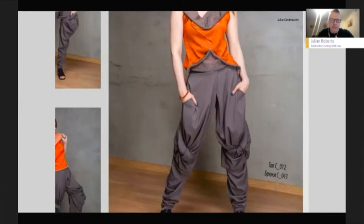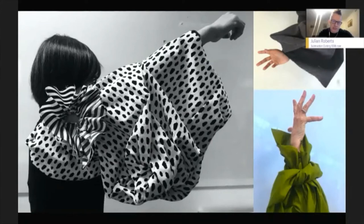And if I'm doing a trouser class, in the same way that Timo put a sleeve on his leg, you can still put a trouser on your arm or on your head, find another purpose or outcome for it.